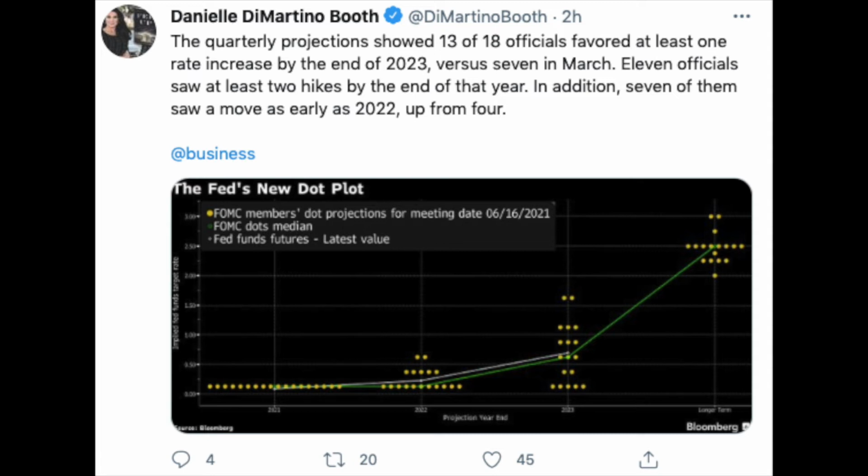This, I thought, was the best depiction of the rationale for smashing prices today. This from DDB. The quarterly projection shows 13 of 18 officials favored at least one rate hike by the end of 2023. So 5 of 18 don't even want a rate hike before 2024. But that's somehow up from 7 of the 18 wanting to do that 90 days ago. 11 officials saw at least 2 rate hikes by the end of 2023. 11 of 18 see 2 hikes by December of 2023, 2.5 years from now. And then additionally, 7 of them see a move as early as 2022. Now that makes it sound like early 2022. No. Late 2022, 18 months from now. And this is all it takes. Incredible.